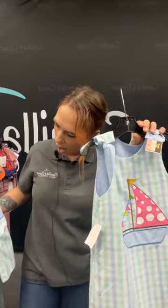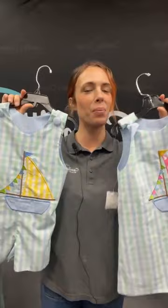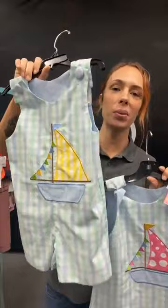Oh, this is the little boy thing, but we'll show it just in case. If you know somebody that has twins and there's a boy and a girl. No, they're not. This is a size 2. So this is little brother. Okay, little brother, not twins. That's my bad, I just assumed. So this is the little boys.